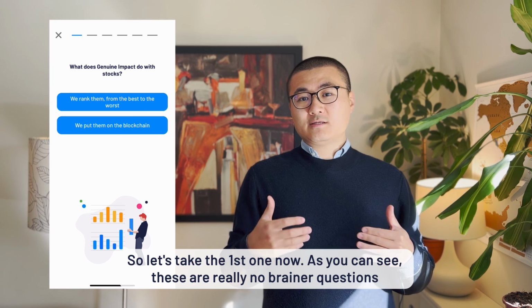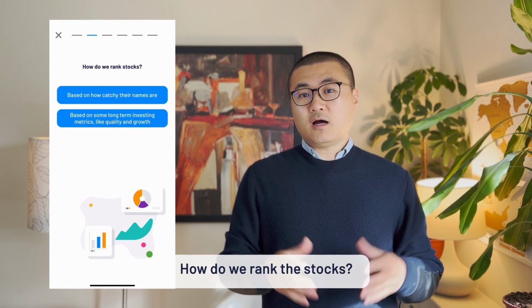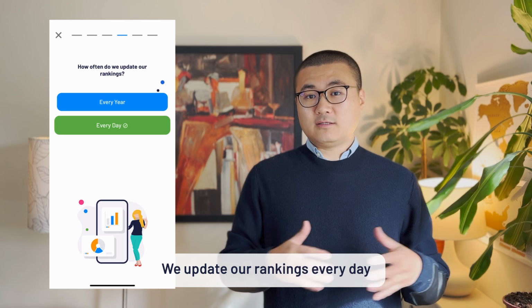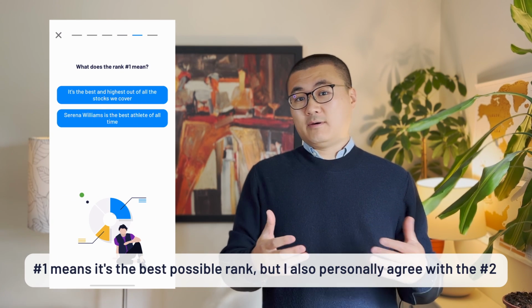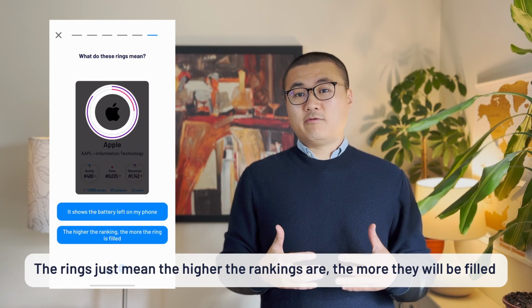As you can see, these are really no-brainer questions. What do we do? Hope that is very obvious. How do we rank the stocks? How many stocks do we rank? More than 7,000. We update our rankings every day, and number 1 means it's the best possible rank, but I also personally agree with number 2. And the rings just mean the higher the rankings are, the more they will be filled.